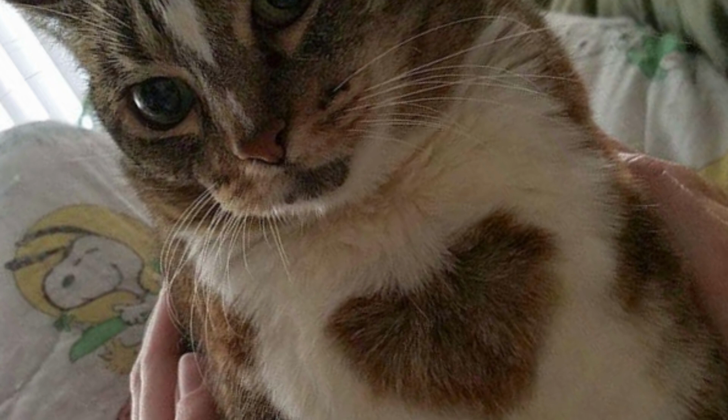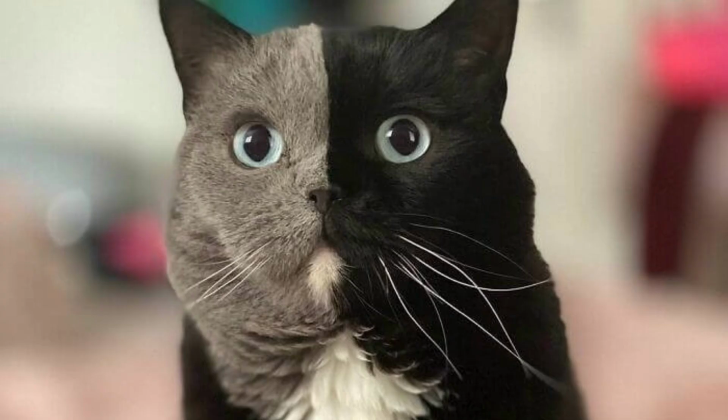A kitten with a split pattern. Here's another feline with a chimera mutation. However, this one seems to only have two different patterns on its face unlike some of the other chimeras on this list. Its eyes are also the same color. But we love the gray and black color combination and it's split perfectly down the middle of this kitty's face, which looks really cool. This cat also has a nice little white patch on its chest.